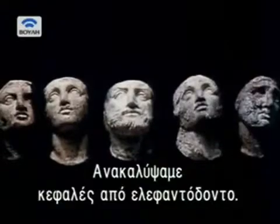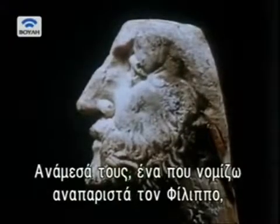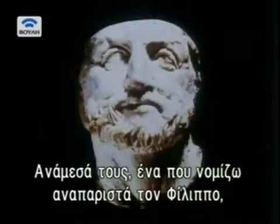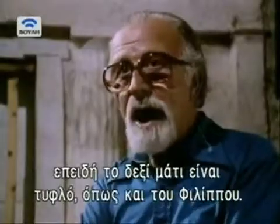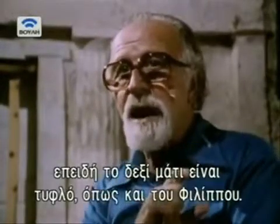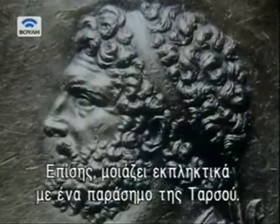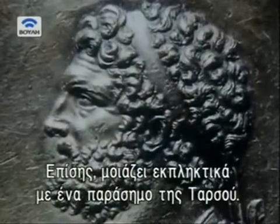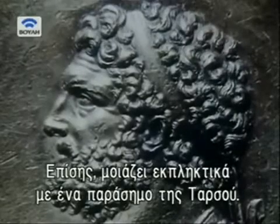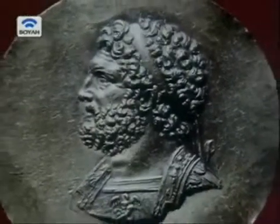In the tomb we found some ivory heads. Amongst them was one which I thought was the portrait of Philip, because the right eye of this ivory head was a blind eye, and we knew that Philip was blind in his right eye. But I had another argument. The likeness with the gold medallion from Tassos, well known, was very great.